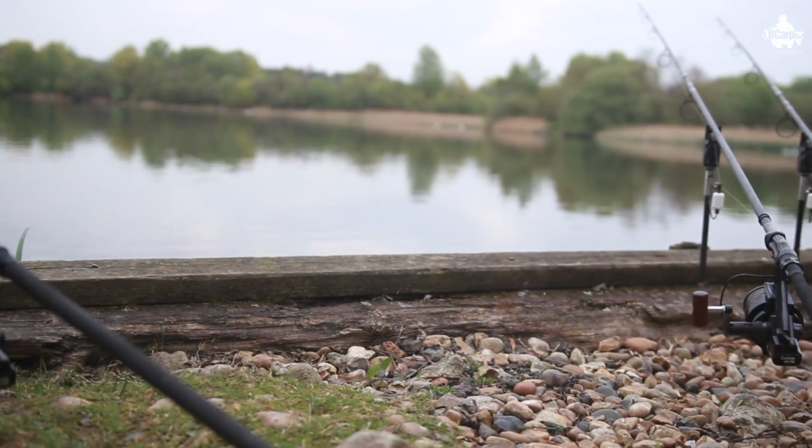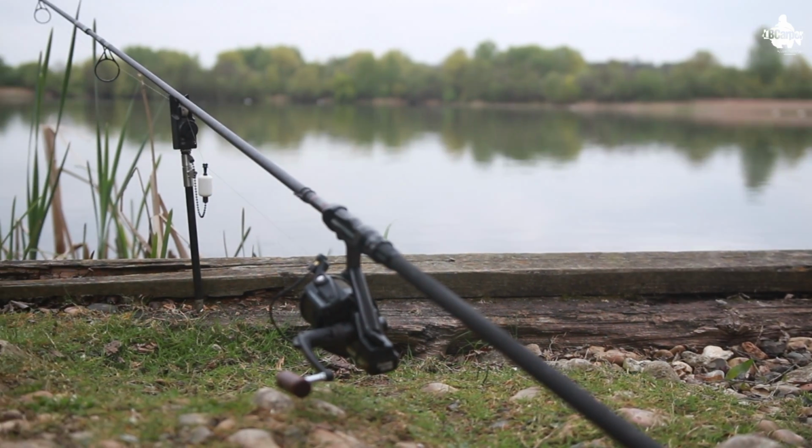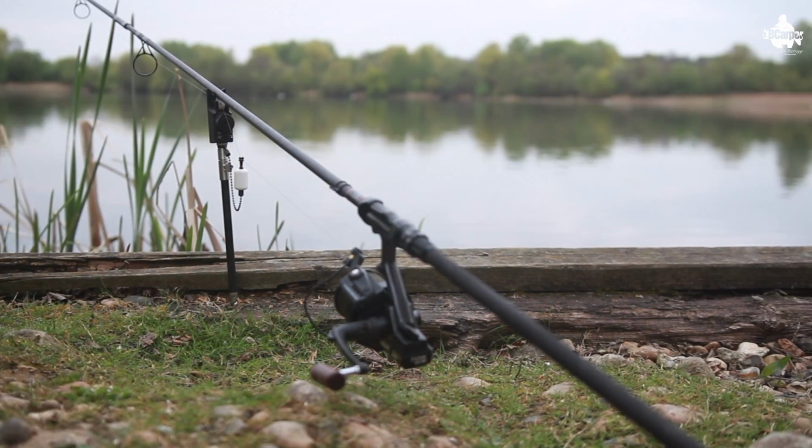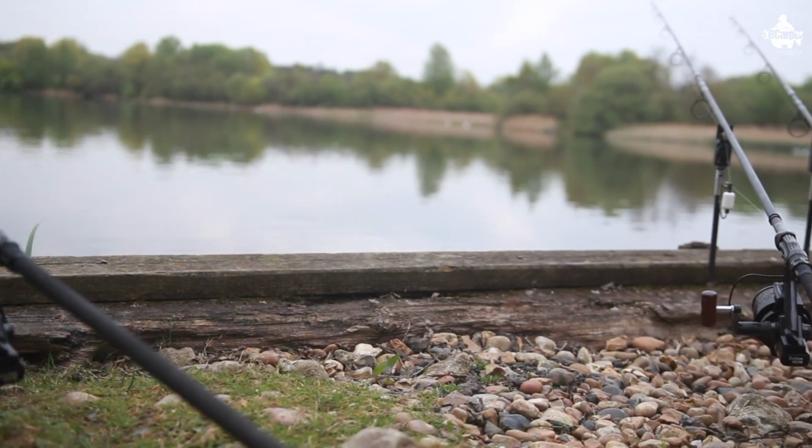But you see, I've got my rods on single sticks now. Two pointing where I'm fishing over there, and the other one pointing out there. Most of the time I use a 3-rod buzz bar, but because I'm fishing two angles, I put them on singles.